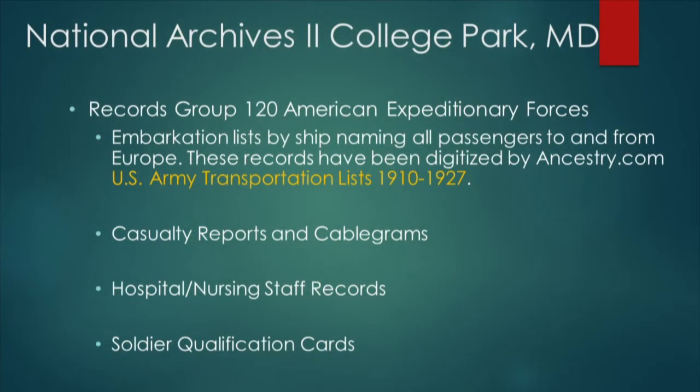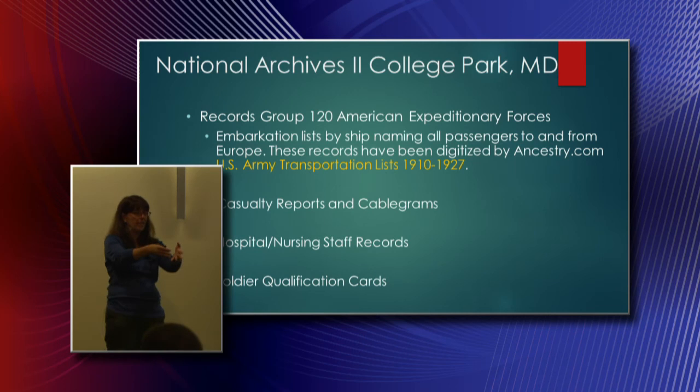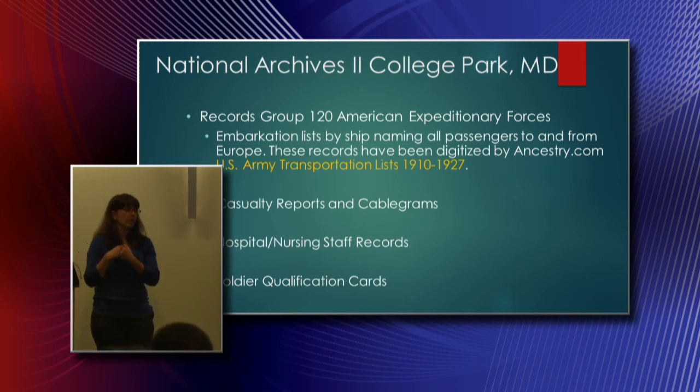But what these transportation lists include are the ship's manifests for the boys as they're boarding to go to France, and then the ship's manifests as they're boarding to come back to the US. You have to look at both. And the reason why you have to look at both is because the unit that they go out to France with might not be the unit that they're coming home to the States as a member of as well. So you have to look at both. I have one guy who served from Oswego who went out in the machine gun battalion and then came back in a completely different unit.